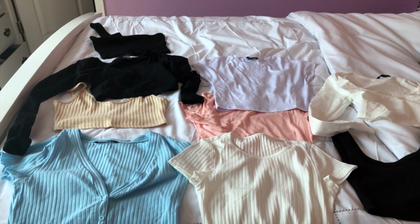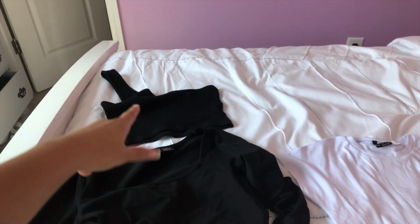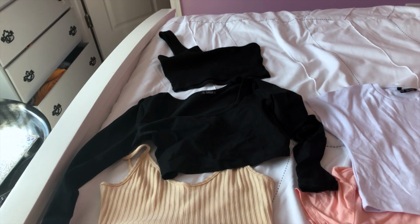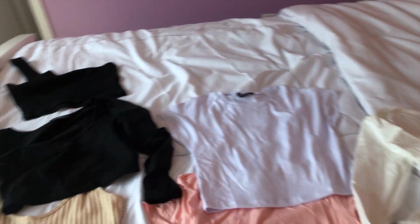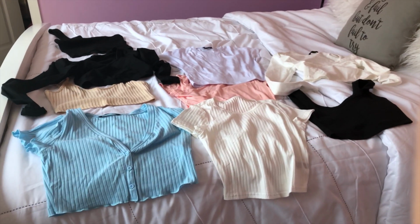But this is all the new stuff that came in from Shein recently. I love that one. They're like the half sleeve shirts. I love those. And I got these cropped short tops in black and white. Yeah, I've been going like Shein crazy. I'm buying so much stuff from there. I just bought more stuff last week and shipped it to my apartment. But yeah, we're going to start with those clothes first from Shein.